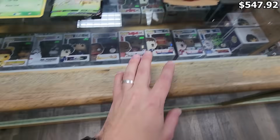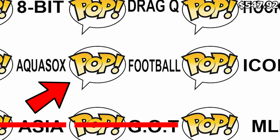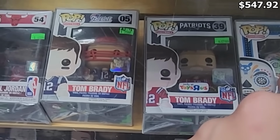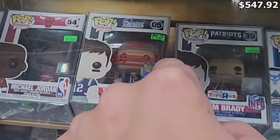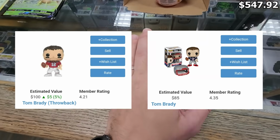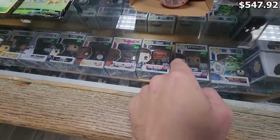Like the one thing that I do notice down in here, guys, is this Tom Brady right here. We do need that football category. I know that one's a little bit more expensive at $229, but I think that one might be closer. I would have to check Pop Price Guide to see how it is as far as price goes, but they have it listed for $79.99. I'll double check, but that is a possibility.